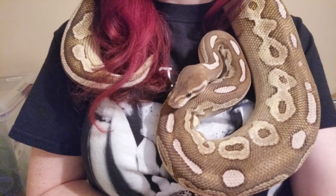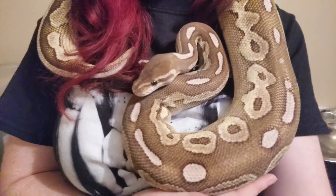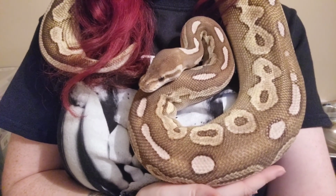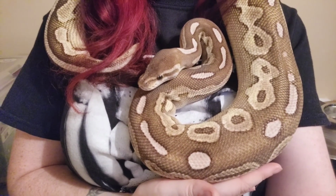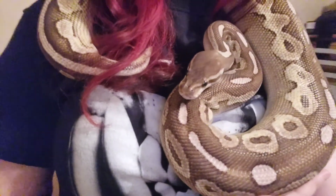Honestly, hatchling ball pythons can have a little bit of a nippy attitude. Sometimes adults can if they've never been handled by people. I have heard people say that there are ball pythons that are just grumpy all the time and that's their personality, and I'm sure that does happen sometimes because every snake is different. But as far as my ball pythons, I really don't have an issue with any of them.